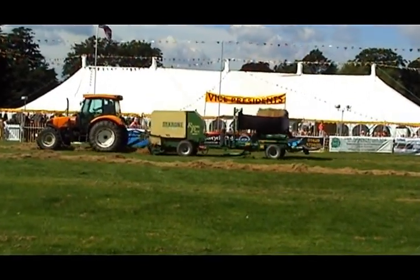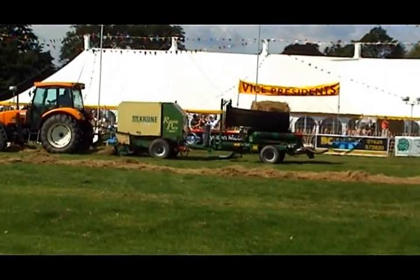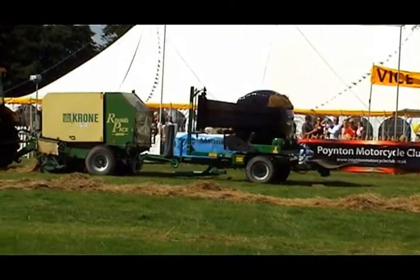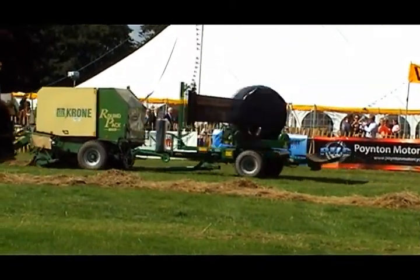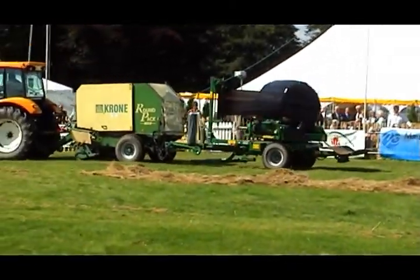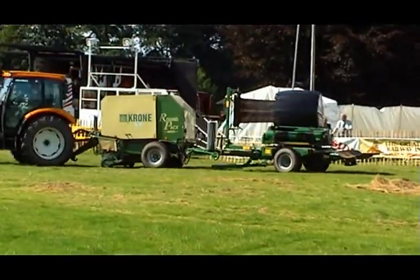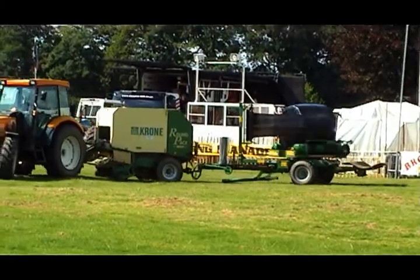Swivels round. And here we go. Look at it there. We're wrapping away. They reckon about 4 layers of plastic. Yeah, that's a lovely tidy one there.